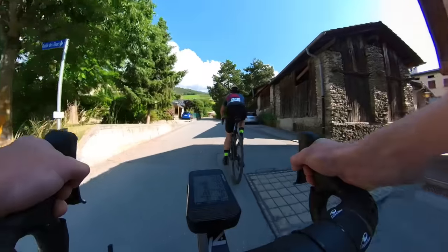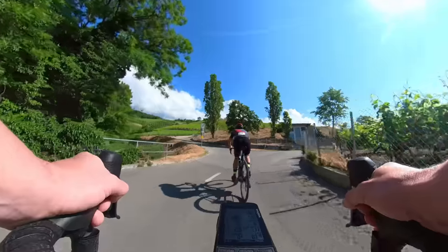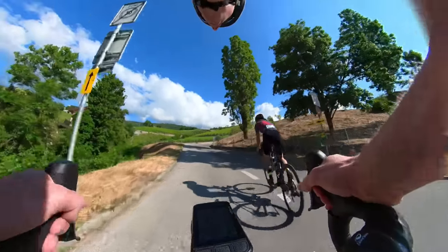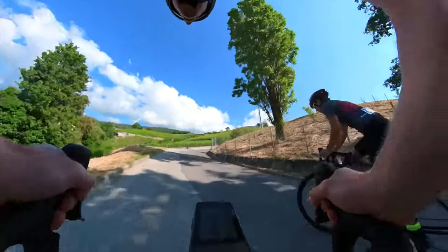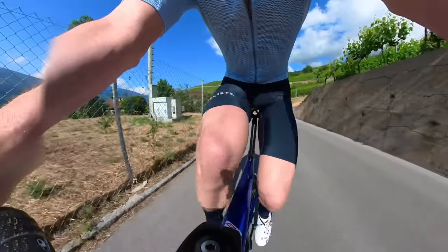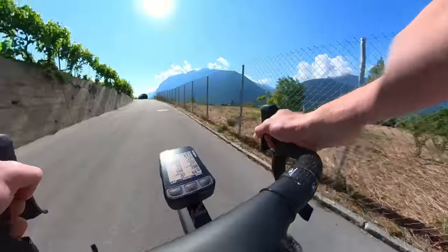Paul and I had recorded this on a Thursday and formed a plan. Go out hard for the first 3.6 kilometres where there's lots of steep ramps, then ease off for 3.5 kilometres where it's a bit more forgiving, and drain the tank on the final 8 kilometres at 9% gradient.